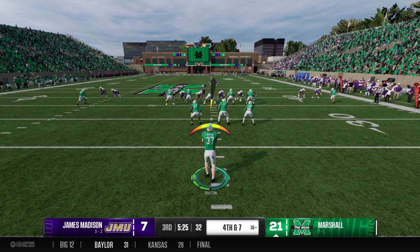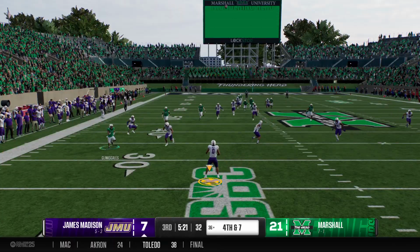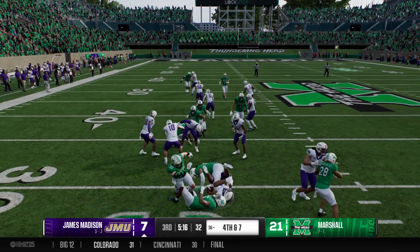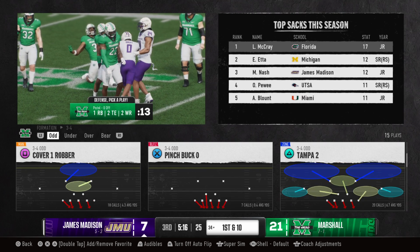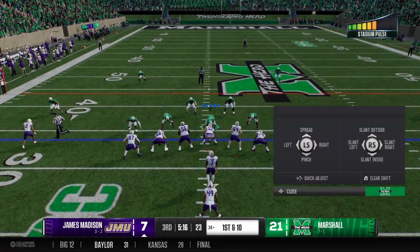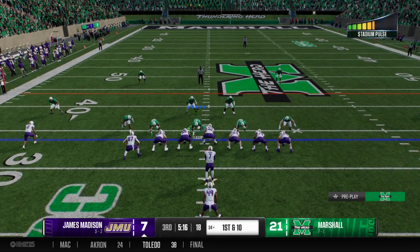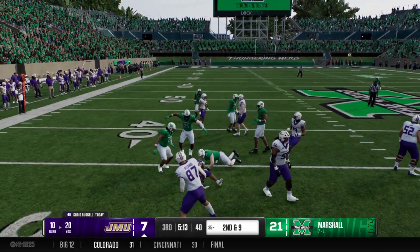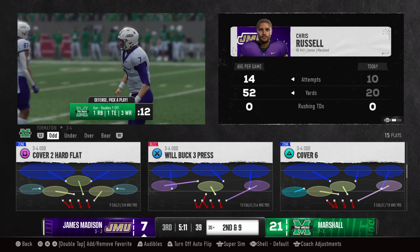Getting our first look of the afternoon at the punter. He gets it up to the 34-yard line before he stopped, and that's when the offense will set up shop. Guys, James Madison ready to go back on the attack. Takes the handoff. It's Russell. Stuffed almost in his tracks, but strong enough to pick up one to the 35.